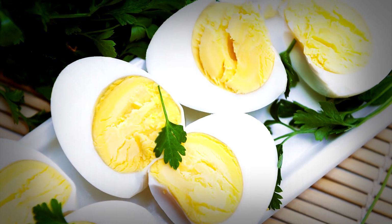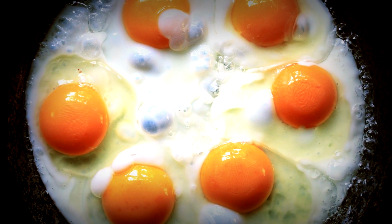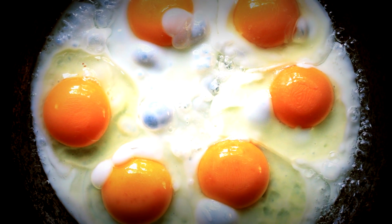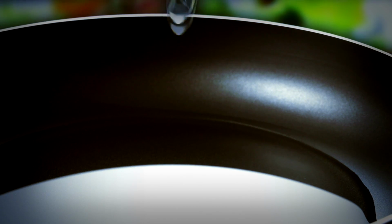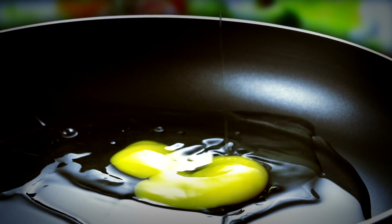You're welcome. Fried eggs. And while we're on the subject of eggs, I also know a better way to fry your eggs. Now, usually when you crack a few eggs in a pan, the yolks and the whites will slip around everywhere.